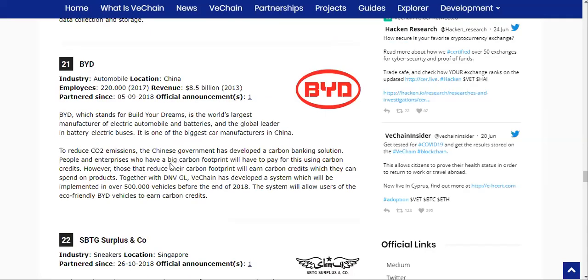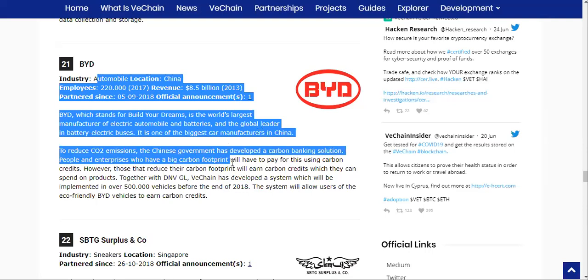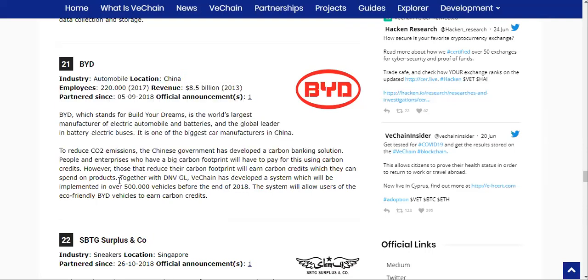BYD, the largest car company in the world, if I'm not mistaken, as far as electric vehicles, if not that. Oh yeah, Build Your Dreams. Largest manufacturer of electric automobiles and batteries. Okay, and it's backed by China. Electric vehicles are huge in China. Not because they want to be the leader in that, I don't think. I think because of environmental issues, smog and stuff.